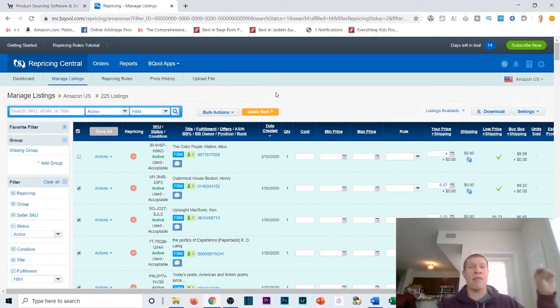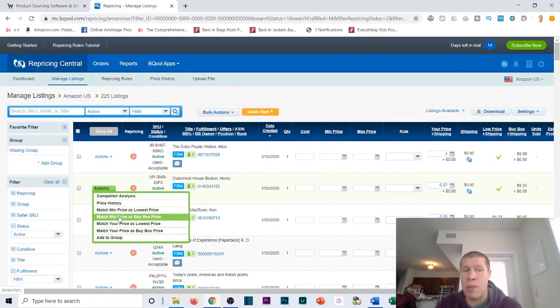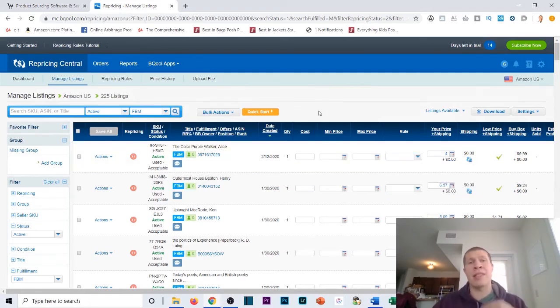Whereas with Reprice It, you have to set parameters and then hope that it applies to those actual listings in your Seller Central. It's not showing you all of them visually in front of you and letting you set the parameters for them. Now, I could literally go through this and set all these parameters specifically, whether it's match the lowest price, right? Match the buy box or stay competitive or anything like that. You can also set rules here, right? Like stay competitive, maximize profit, compete for the buy box to maximize your profit, or compete to the buy box to stay competitive, right? I don't plan on using any of those, at least right now.